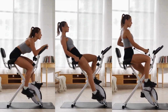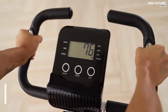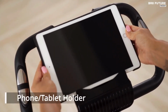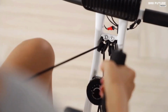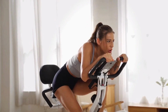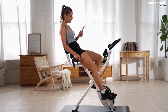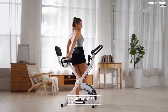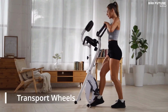The large LCD display and built-in phone or pad holder allow you to monitor your progress and stay entertained at the same time. Designed with space in mind, this foldable stationary bike is perfect for those who don't have much free space. It folds down to just 10.63 by 53.15 inches and comes with transport wheels for easy movement. An extra exercise mat is also included to protect your floors and increase stability. The Maciox Indoor Exercise Bike supports up to 265 pounds and is available for just $159, making it an affordable option for a complete workout experience at home.